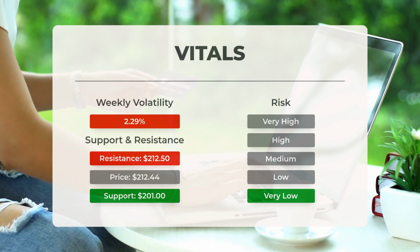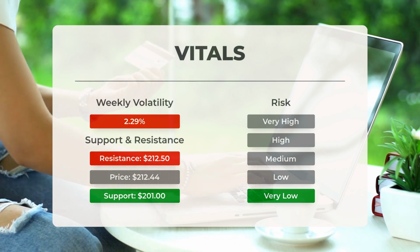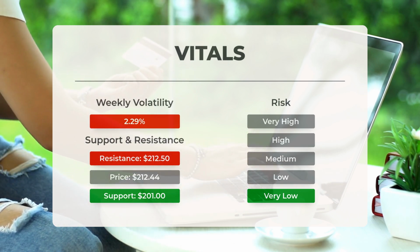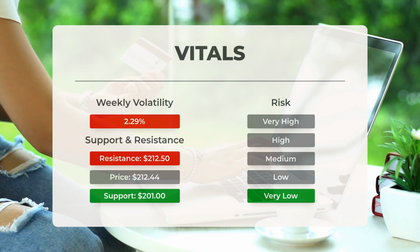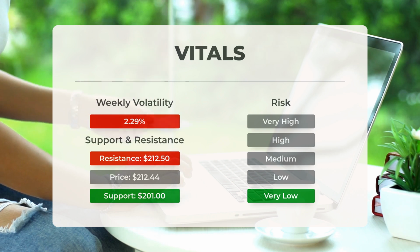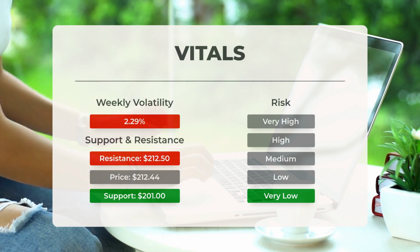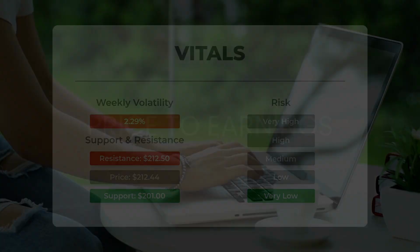If this level is breached, the next support from accumulated volume will be at $198.85 and then $181.46. Generally, the stock tends to exhibit very controlled movements, and with good liquidity, the risk is considered quite low. Over the last day, the stock fluctuated $5.20 between its high and low points, representing a change of 2.5%. For the past week, the stock has demonstrated an average daily volatility of 2.29%.